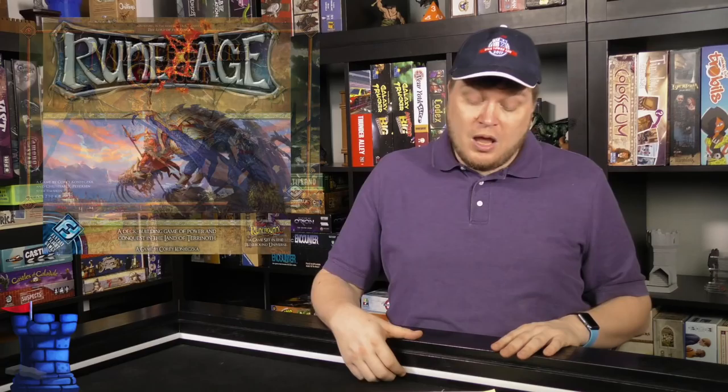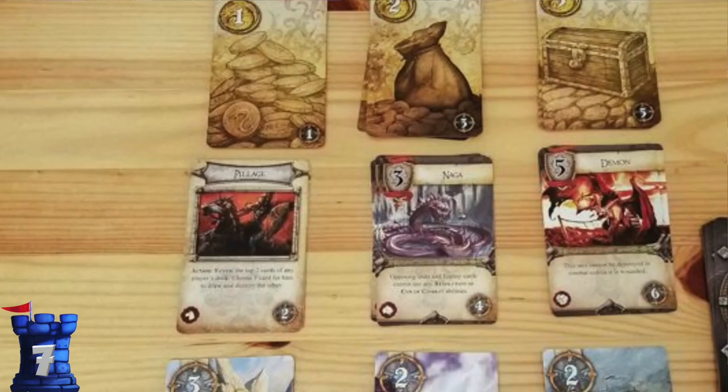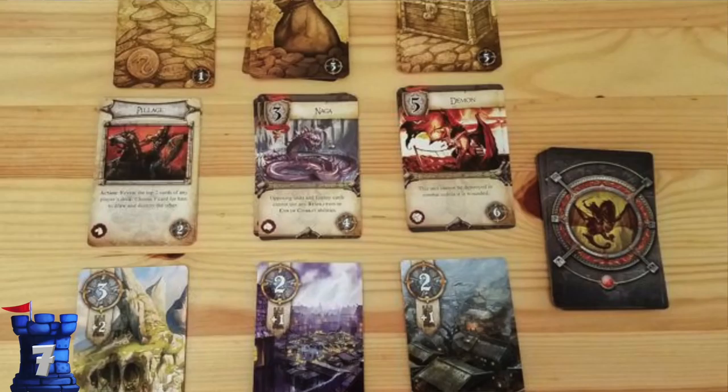Number 7 is Rune Age. Rune Age is set in the Terrinoth universe. When deck building was popular, this was the game that came out. And it's not a bad game. It kind of got lost in the shuffle of all the other deck builders. But Rune Age itself has different decks based on different factions and things like that. That's my number 7.